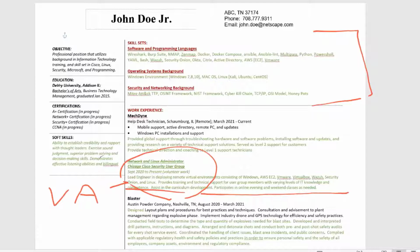And so, like I said, this is just suggestions. You can take it, you can run with it or whatnot. So I have my software and programming languages, my operating systems background, my security and networking background, and everything else. Here's my work experience that I need to flush out. So that's the last thing that I need to flush out. But so far, it looks pretty good.